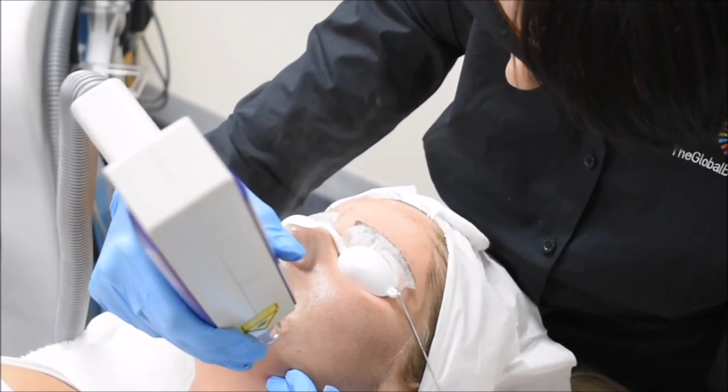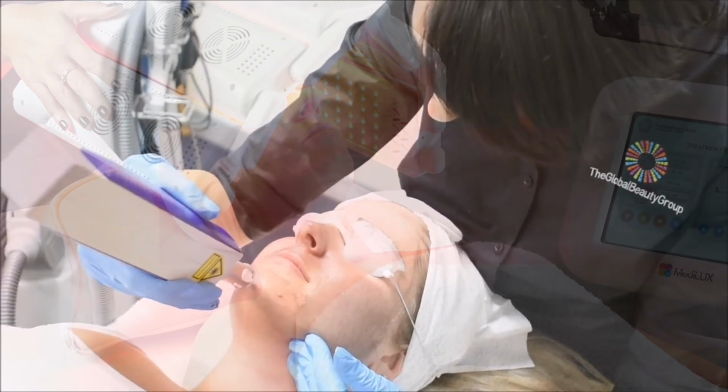LED is also suitable for such a wide range of clients. There are few contraindications to this treatment. While conditions such as epilepsy and photosensitizing medications should not be treated with light therapy, LED has significantly fewer contraindications than the higher powered light sources such as laser and IPL.